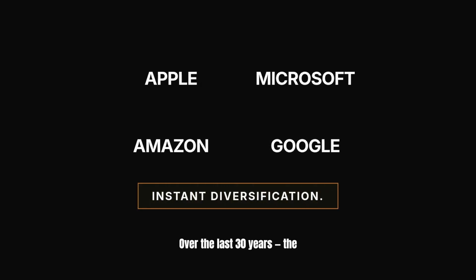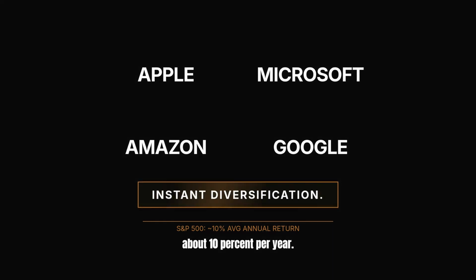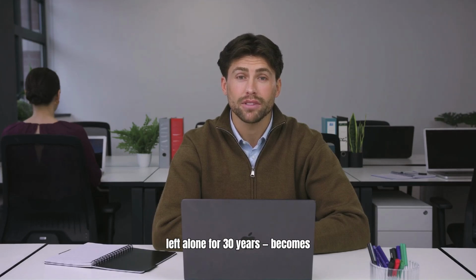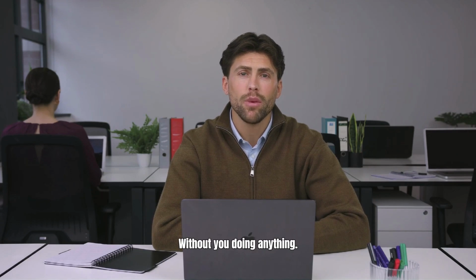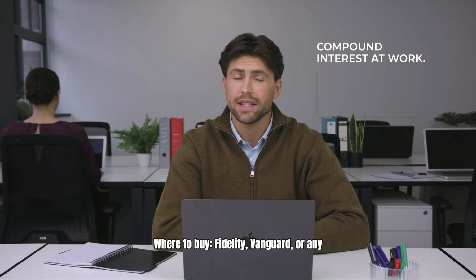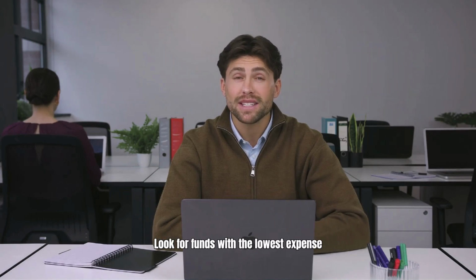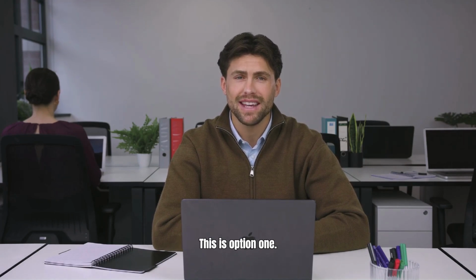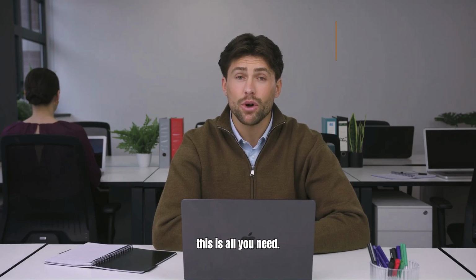Over the last 30 years, the S&P 500 has returned an average of about 10% per year. That means $100 invested today, left alone for 30 years, becomes over $1,700 without you doing anything. Compound interest at work. Where to buy? Fidelity, Vanguard, or any major brokerage. Look for funds with the lowest expense ratio, ideally under 0.20%. This is option 1. And honestly, for most beginners, this is all you need.